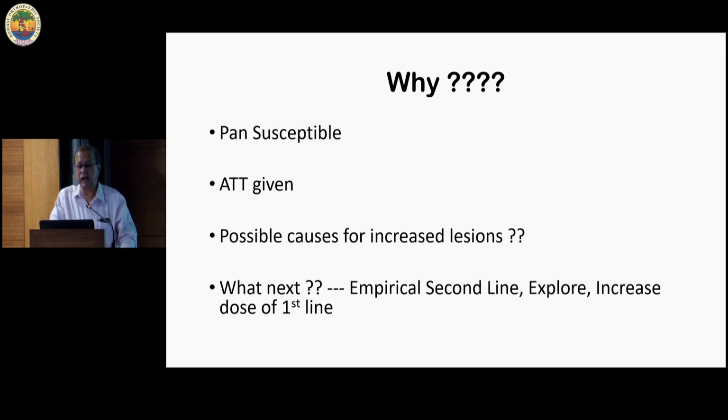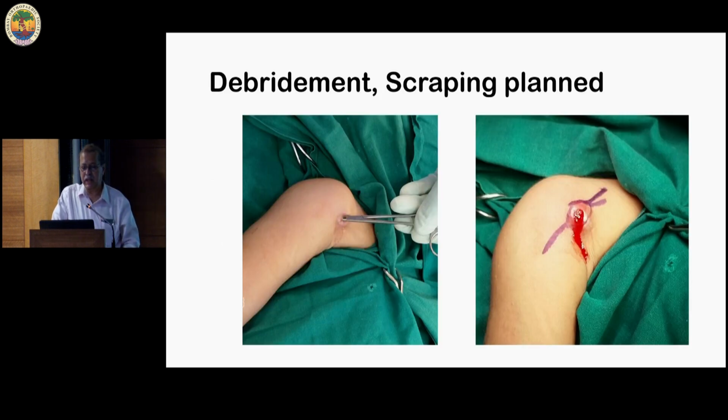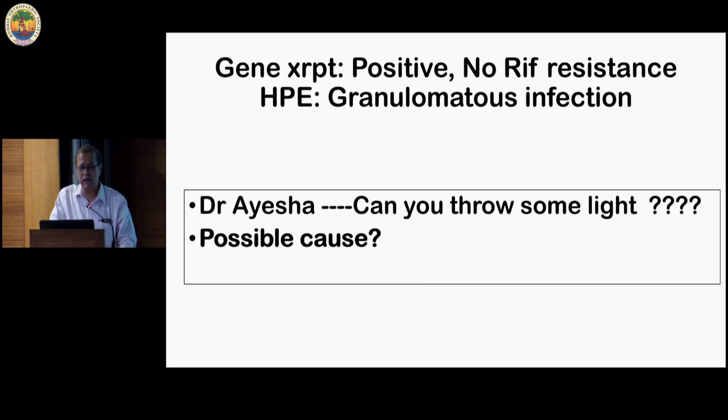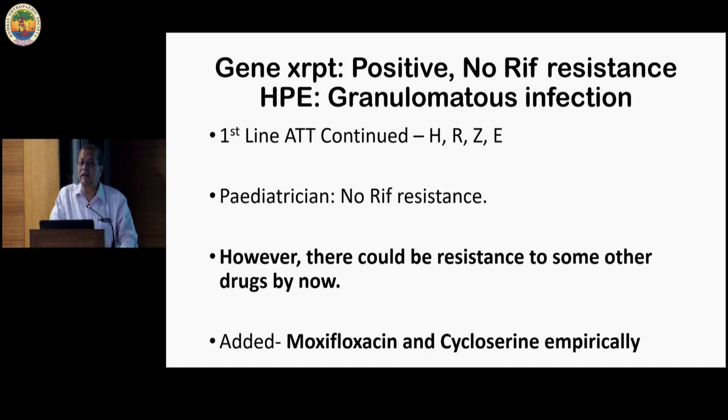Okay. So I think you'll come to that. So since the lesion had increased, we decided to explore. You can see this. And when you decide to explore, go all the way. Don't do a chota sa debridement. Do a thorough debridement. And here you can see the cavity which we have scraped. And again sent for everything. The GeneXpert was positive, no rifampicin resistance, granulation tissue.